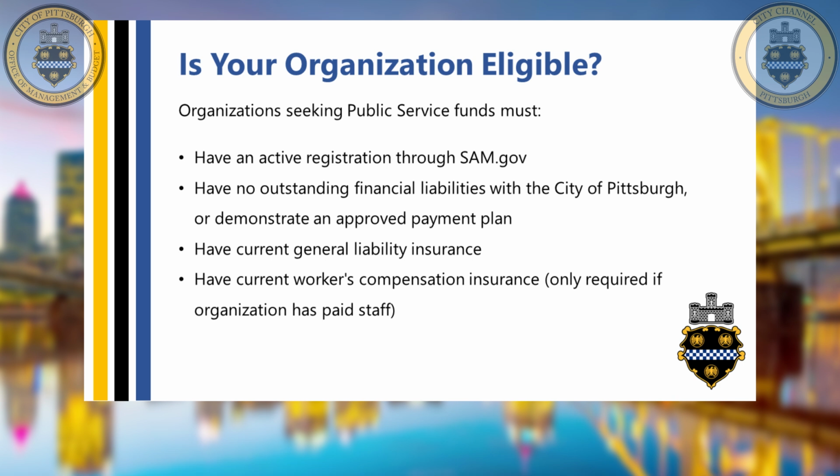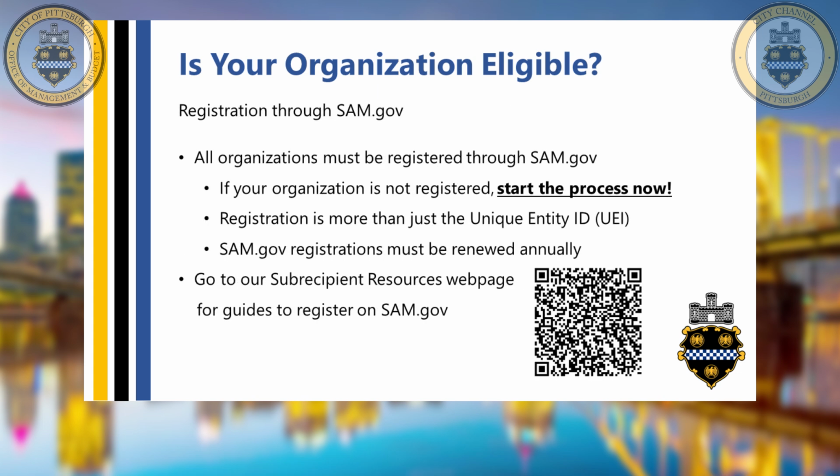In terms of sam.gov, all organizations must be registered through sam.gov. If your organization is not registered on sam.gov, please start the process now. Registration is more than having a unique entity ID or the UEI. You must have a full and active sam.gov registration, and the sam.gov registration must be renewed annually.